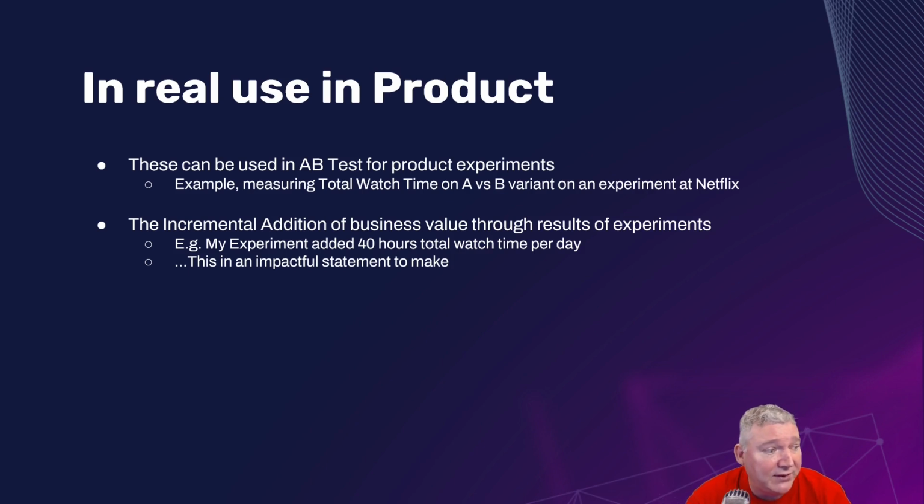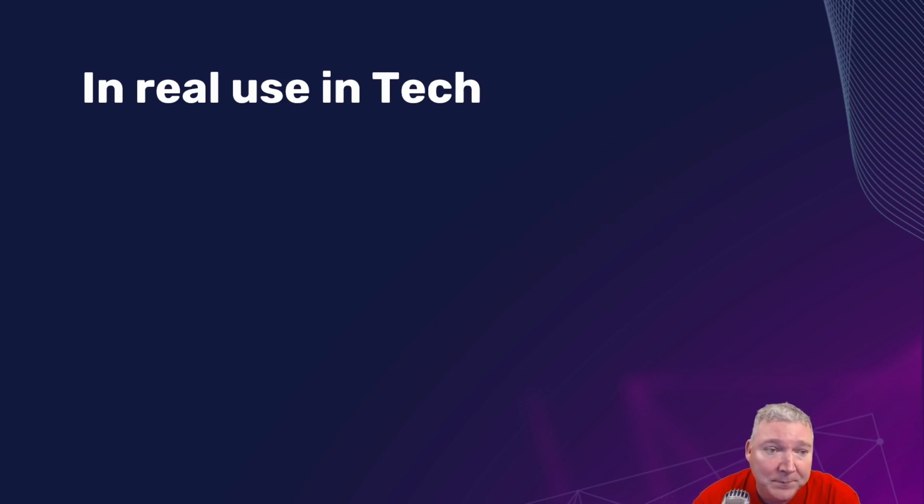And it's a very impactful statement to make. As an engineer, if I can say, look, I added 40 hours of total watch time to Netflix daily, that's like, wow, I'm measuring myself by a bottom line business impact, which is a very powerful and impactful statement for engineers.